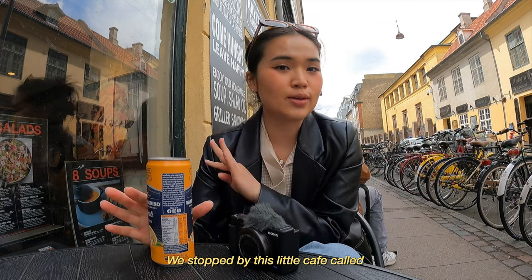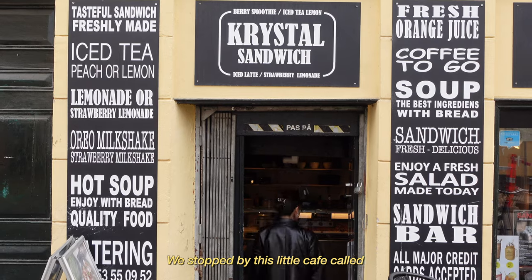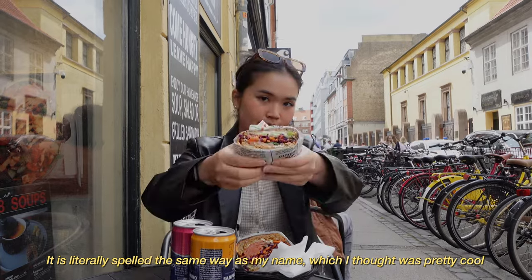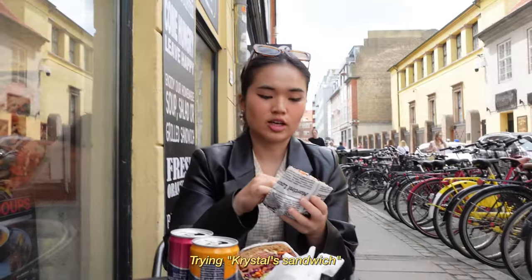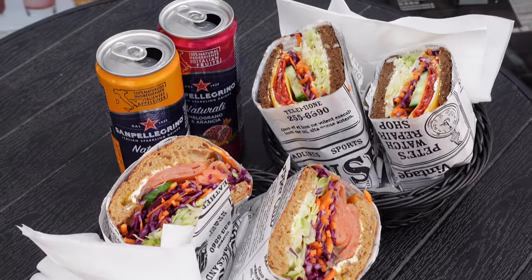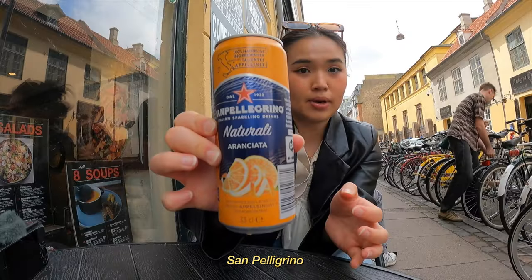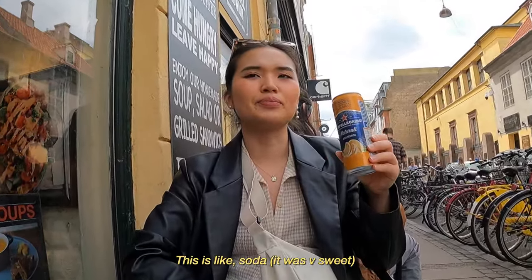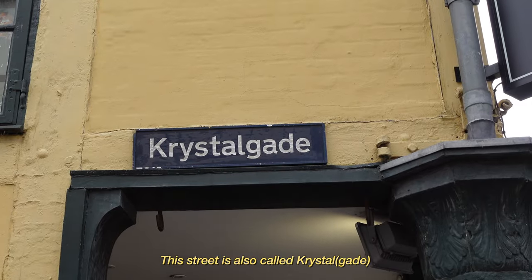We stopped by this little cafe called Krystal Sandwich. It is literally spelled the same way as my name, which I thought was pretty cool. And it has high ratings. My Krystal Sandwich. San Pellegrino. This is like soda. The street is also called Krystal Garden, I think.